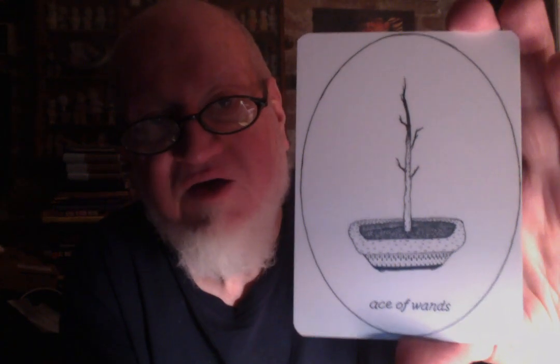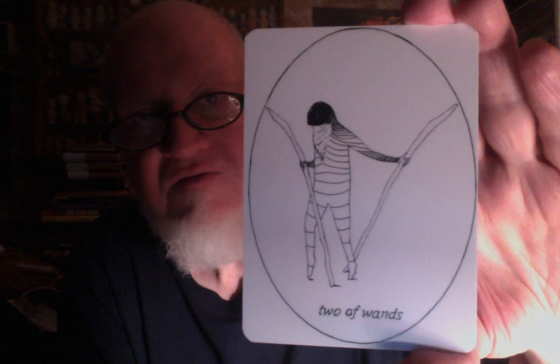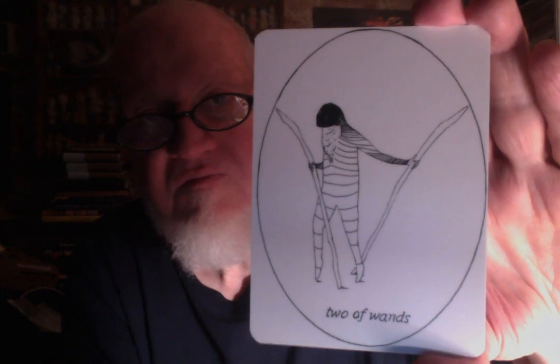Next we have Ace of Wands. This is very, very Edward Gorey to me. Two of Wands. 3, 4. This is a really nice 4 of Wands, I think.